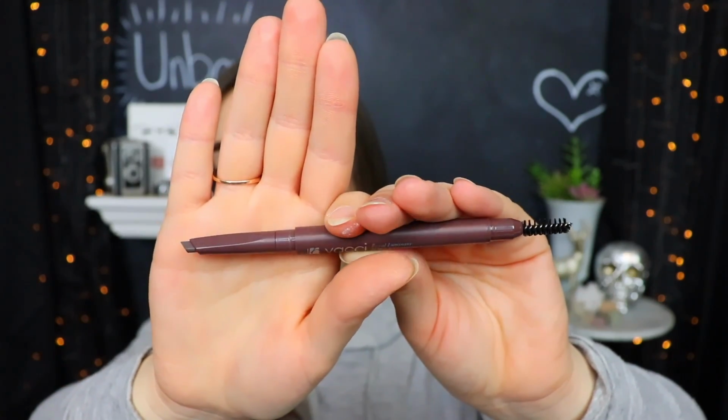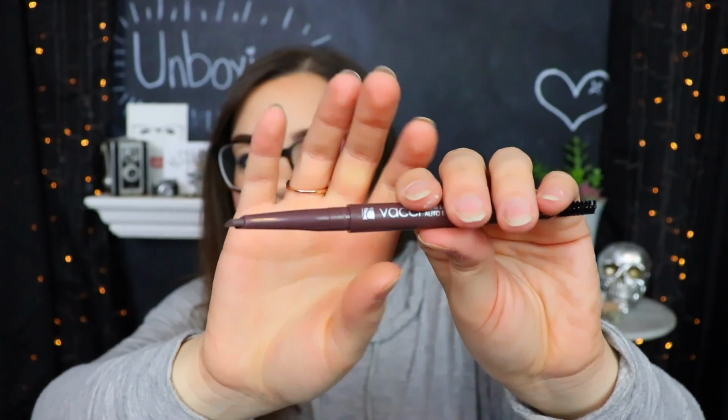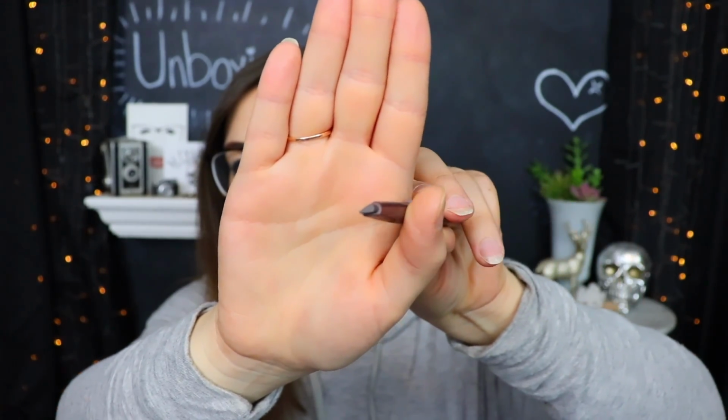So this is a dual-ended little eyebrow pencil-y thingy here. We got the standard spoolie on this side and then kind of like the chiseled looking pencil. And wow, you guys, they are not kidding. They are spot on with that shade name. It is definitely a grayish brown.